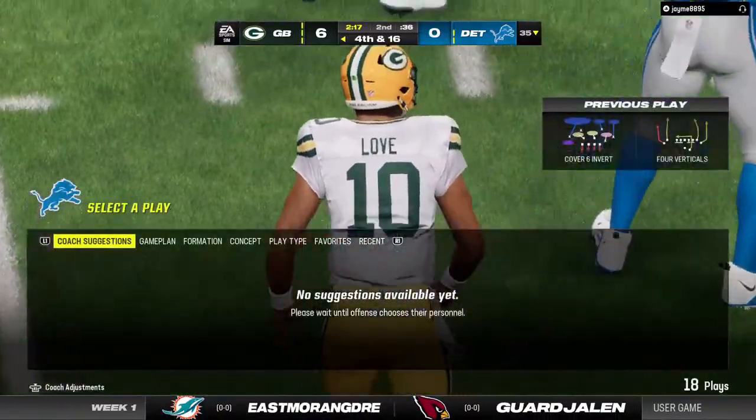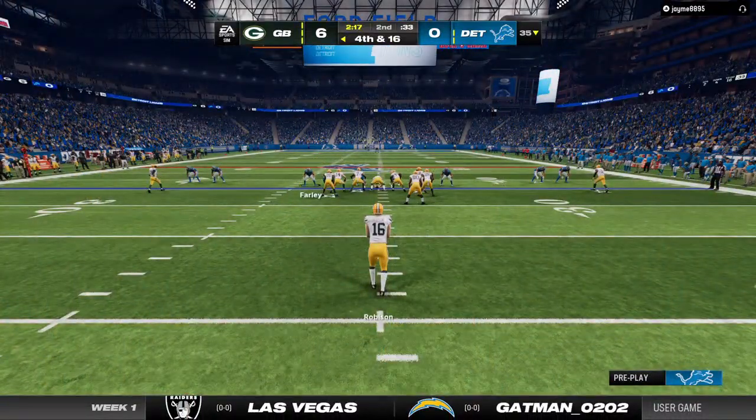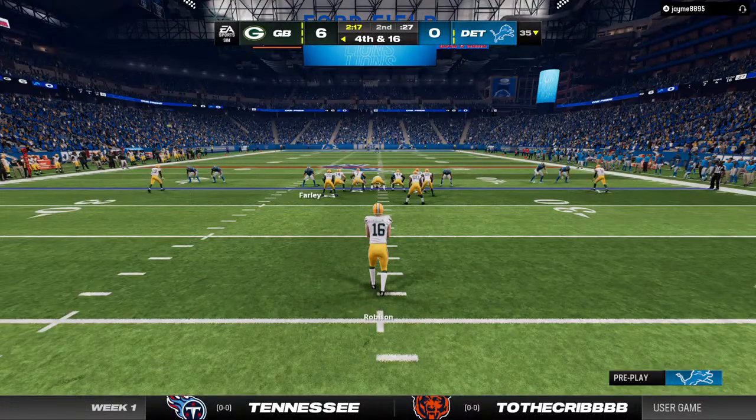Thus far, they've been able to move the line of scrimmage very well in the running game. Almost felt like they said in the huddle, can you guys pass protect? Let's take a big shot downfield. Didn't get it on that one, but they may come back to it again.